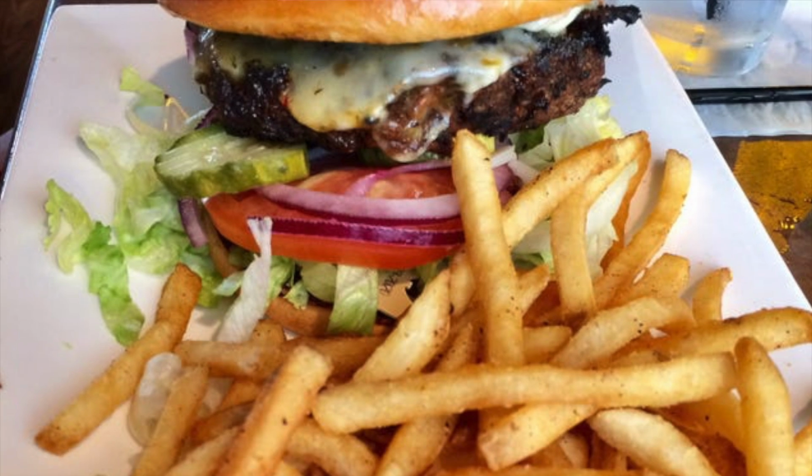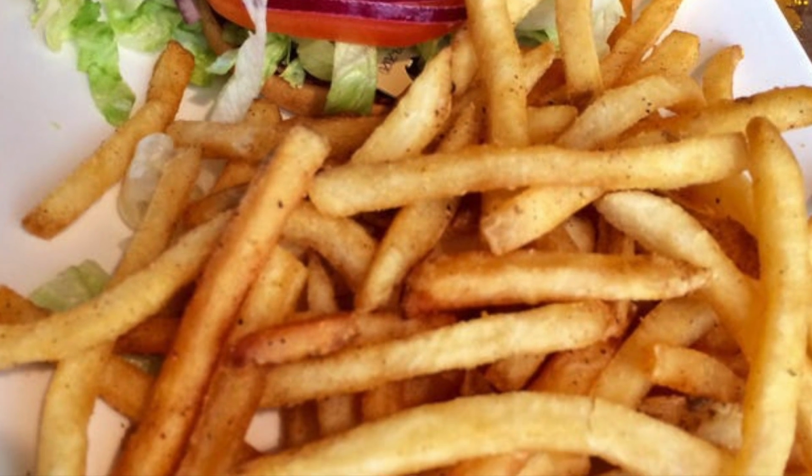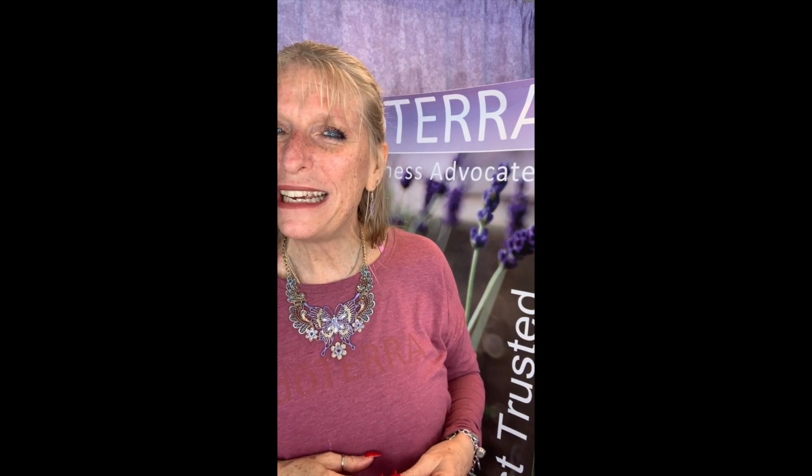So pay attention next time you have that big jumbo thing of fries, because those are fried in omega-6 oil. Notice how you feel the next day. Are you achy? Do your joints ache? Are they inflamed? Are they stiff? That could be because you've had too much intake of omega fatty acids, specifically omega-6.